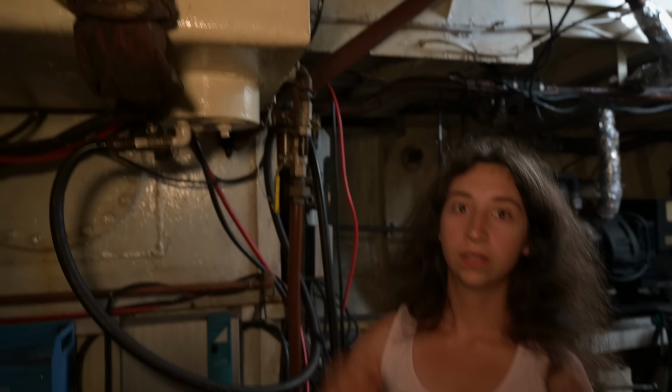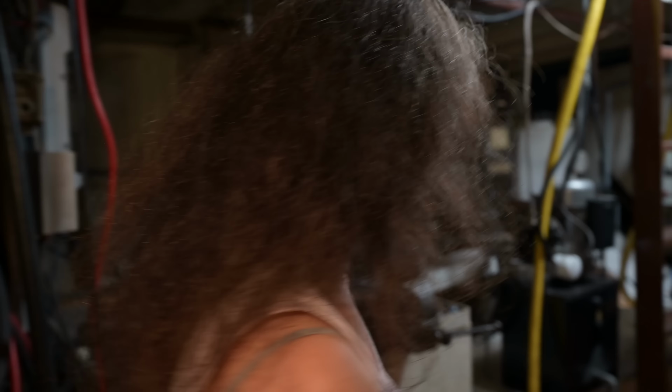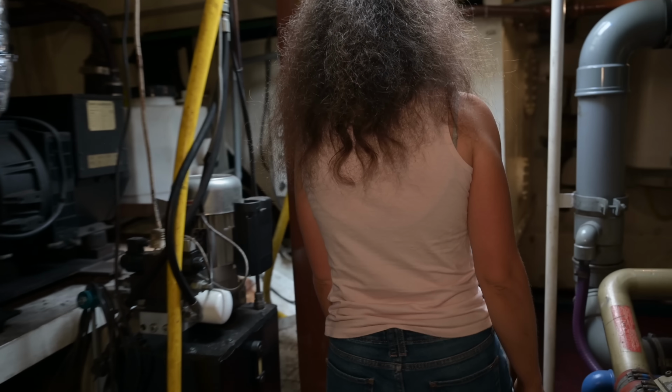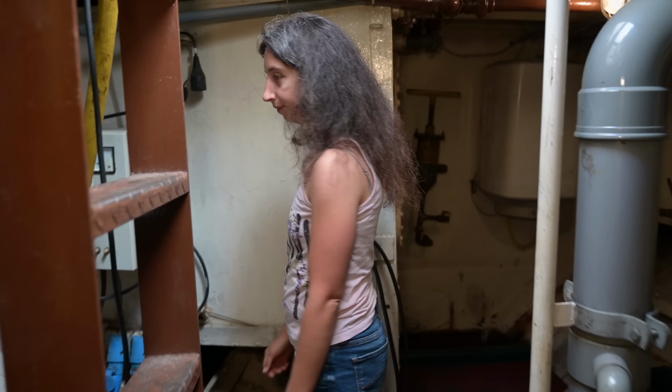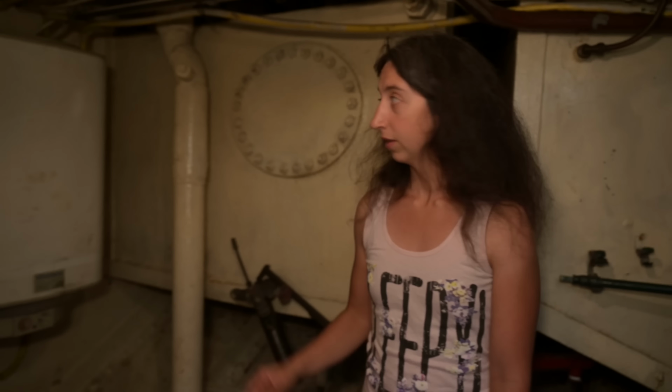Here we have one of our four diesel tanks, and right above it is our day tank. Our never used wastewater system. And another diesel tank. Right here we have our water tank.